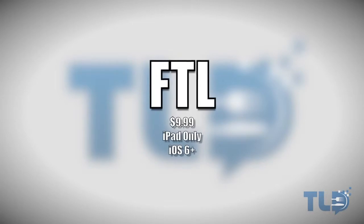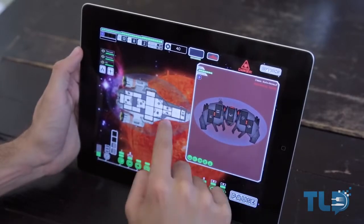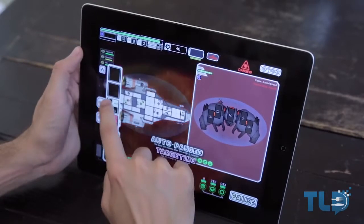And to begin with, we have another game that's a port of a PC title that came out in late 2012 and has finally found its way to iPad, FTL. FTL is a light space simulation game in which players command and manage their own spaceship, traveling through the universe dealing with multiple encounters ranging from space battles to merchants to answering distress signals.